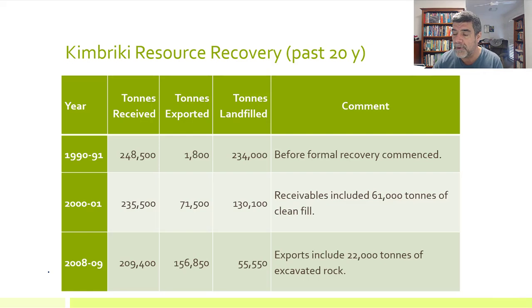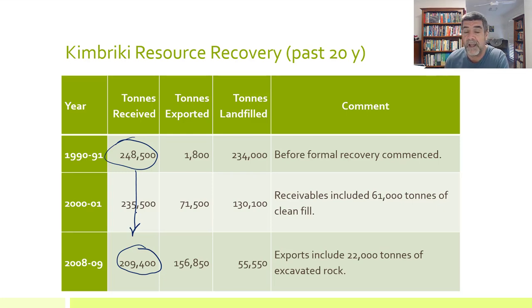What's really important, of course, is the amount of garbage that's actually being delivered to the site, which over a 20-year period was going down. With a population that's increasing, that's pretty impressive, that you can actually reduce the amount of garbage that's going into the site. So that tells you there's something happening around recycling for a start.